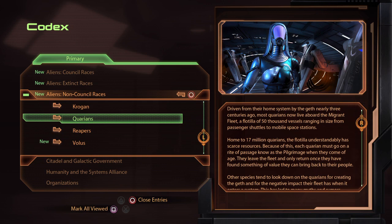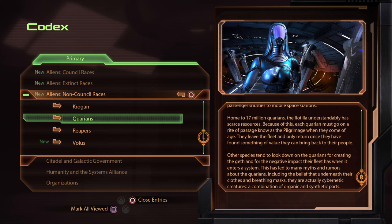Because of this, each Quarian must go on a rite of passage known as the Pilgrimage when they come of age. They leave the fleet and only return once they have found something of value they can bring back to their people. Other species tend to look down on the Quarians for creating the Geth and for the negative impact their fleet has when it enters a system. This has led to many myths and rumors about the Quarians, including the belief that underneath their clothes and breathing masks, they are actually cybernetic creatures, a combination of organic and synthetic parts.